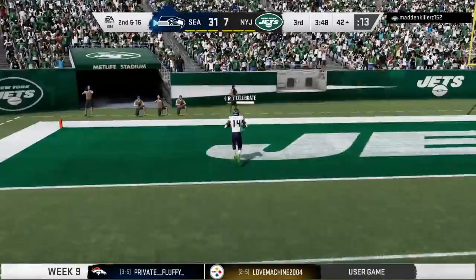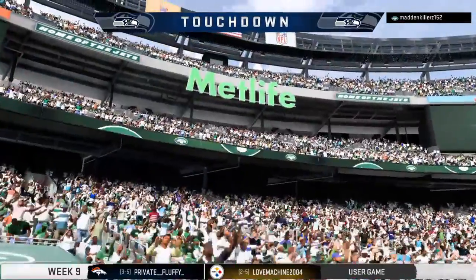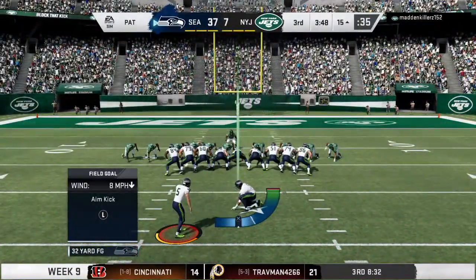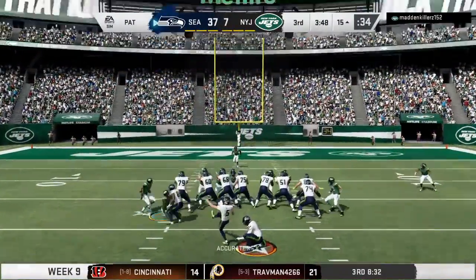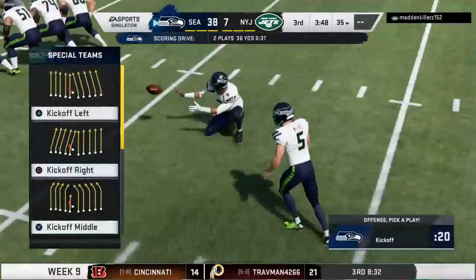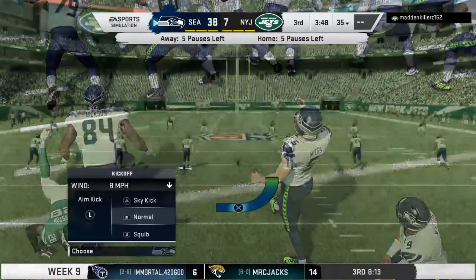Left side here taken in by Metcalf. And all the way in, touchdown Seattle. Making a hat trick for Russell Wilson. 3 touchdown passes now as his guys continue to pour it on. Myers connects on the PAT, and that will extend this big lead.